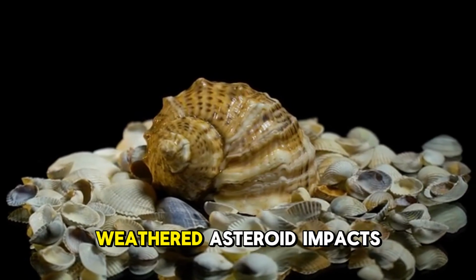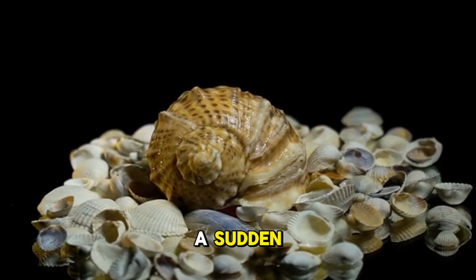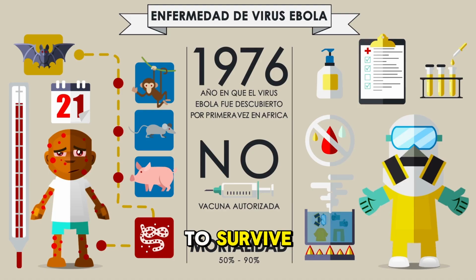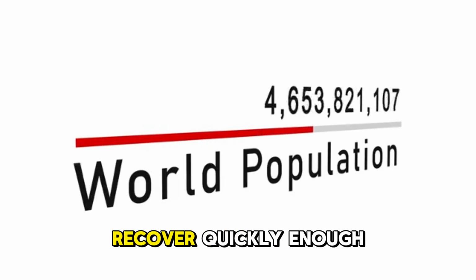For a creature that weathered asteroid impacts and ice ages, the modern world presents a new kind of threat, not a sudden catastrophe, but a slow, quiet removal, one beautiful shell at a time. The very life cycle that allowed it to survive for so long, its slow growth and low reproduction rate, now makes it incredibly vulnerable. Its population simply cannot recover quickly enough.